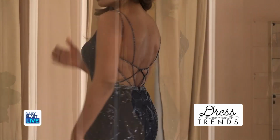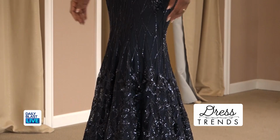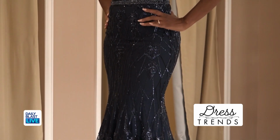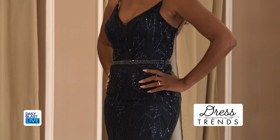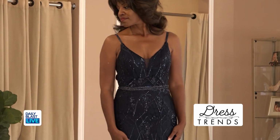Now this is a really nice way of updating your classic navy gown for the mother of the bride. I love the cut on her. It just shows off her beautiful figure. And it's a little sexy, but still subtle enough that she's not really gonna upset the bride too much.